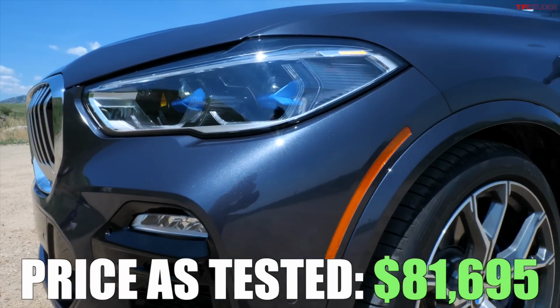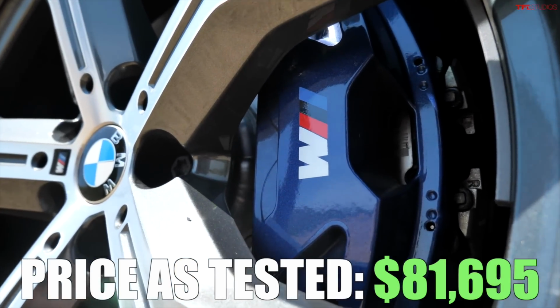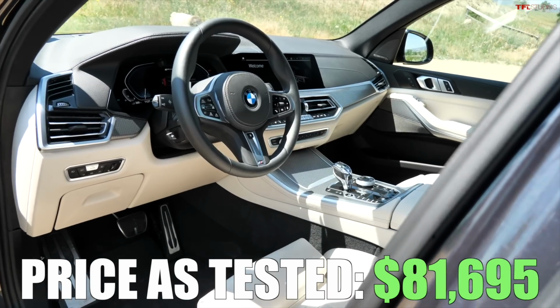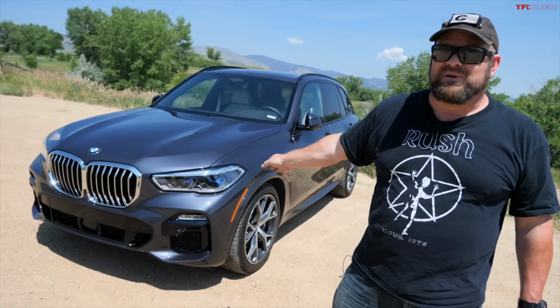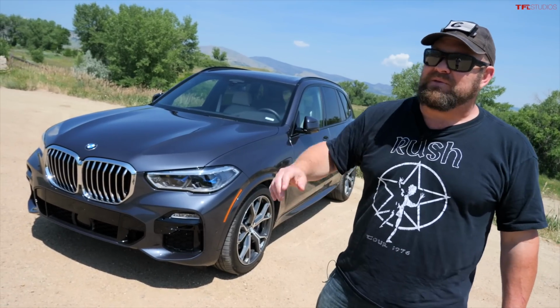Ours has the M Sport package. It's wheels, brakes, nice, right? And sills and all that other stuff. But it also has the executive package. And considering the performance you get out of this vehicle, it is impressive. It's also extremely expensive, and it's a bummer that the Europeans get a better one.